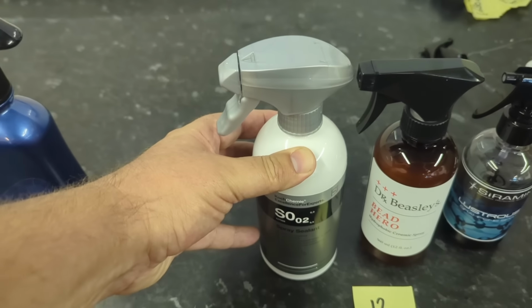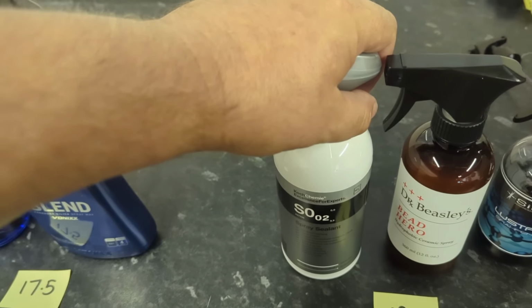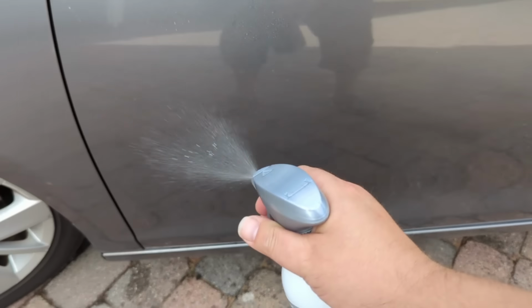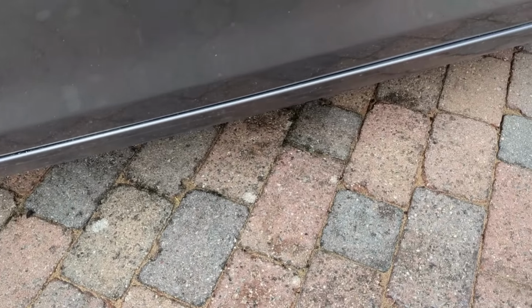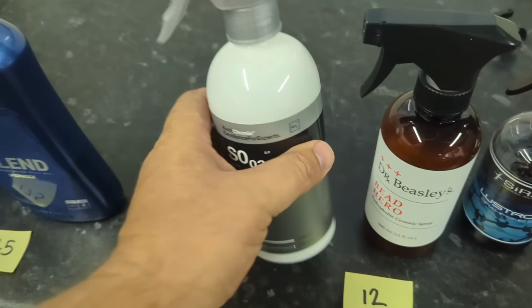Next up, the Koch Chemie product. No durability claims. Doesn't tell me about multi-surface suitability. Doesn't provide dirt repellency. Trigger quality is absolute top draw, 3 out of 3 there. Instruction quality, okay, 2 out of 10. Health and safety, again, I couldn't find anything on the bottle.